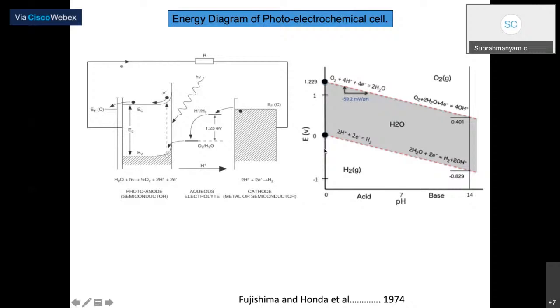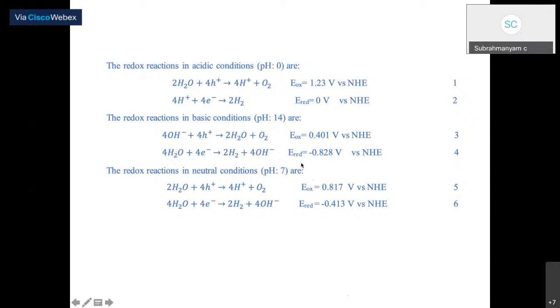In a way, if I can carry out the reaction under neutral pH conditions, this appears to be advantageous, but let us see whether it actually goes or not. The same thing, whatever I've shown previously, I've transformed to some kind of equations to tell you. This is an acidic condition with a pH close to zero. This is the way it is represented in the textbook, whereas at pH 14, this is what happens. Under neutral conditions, this is what happens.